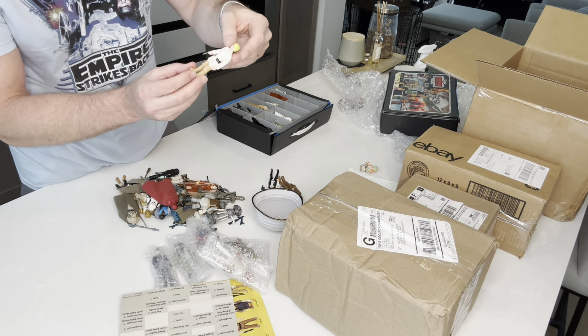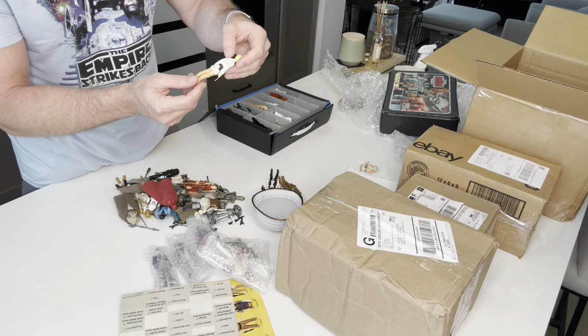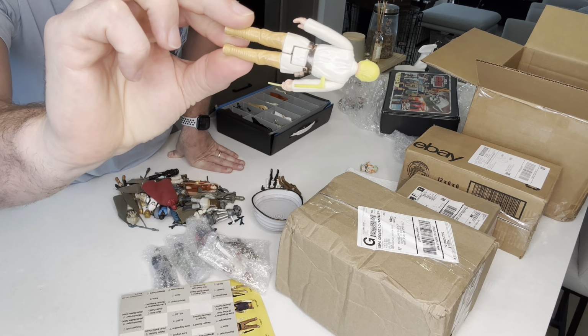Farm Boy Luke Skywalker. This, I can already tell you it's a Taiwan. It's a Taiwan, and it's in near mint condition. It's the correct saber. Tip is there. Incredible.